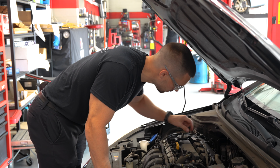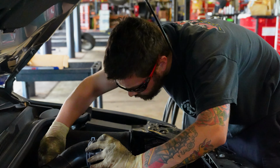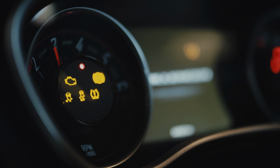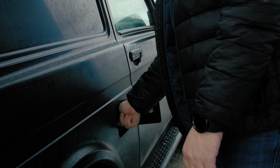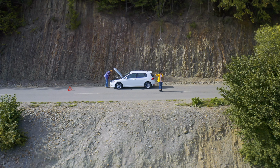If you hear knocking, ticking, or grinding noises from the engine, it can indicate a serious issue like worn bearings or low oil pressure. Number 2, pay attention to the check engine light. Don't ignore the check engine light. It could be signaling anything from a loose gas cap to a major engine malfunction. Number 3, keep an eye on engine temperature. If your car is overheating, it's important to pull over and shut off the engine to avoid long-term damage.